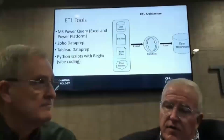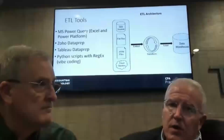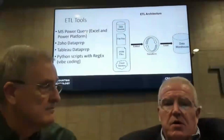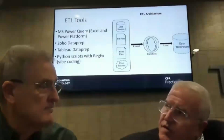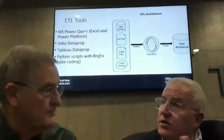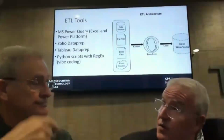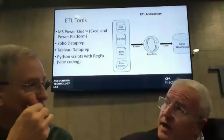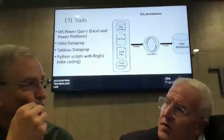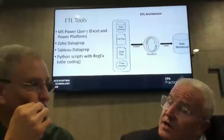Now, we also have tools we can use to do conversions like Power Query and Zoho Data Prep and Tableau Data Prep and Python scripts. But I wanted to mention this to you and I wanted you to see this because this gives us a way, without being a database engineer and writing a bunch of SQL scripts, to know how to do this. And then what we could do, if we need to do the next thing, is get it to write the SQL scripts, and we could say, extract this to a CSV file. And then we could say, okay, take this and now write the API calls to write this into the Sage Intacct API to record this data in the application.